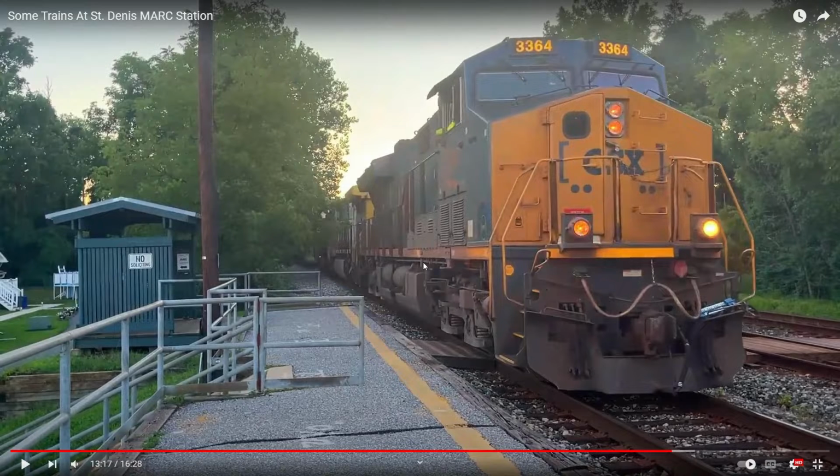So GE started with, a couple I know are the C36-7s. They worked on Burlington Northern, Santa Fe. I think they also worked for Conrail. Yeah, they worked for Conrail as well. Those are not low nose, those are standard cab GEs. And actually, I don't think any of those worked for CSX. However, I could be wrong about that. Do not take that as fact, it might be false.